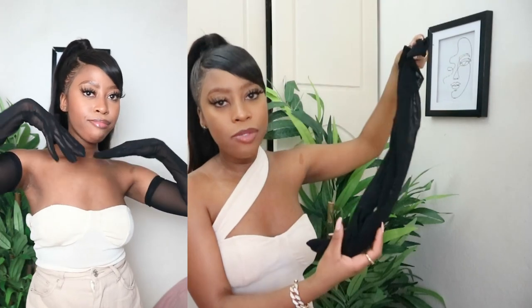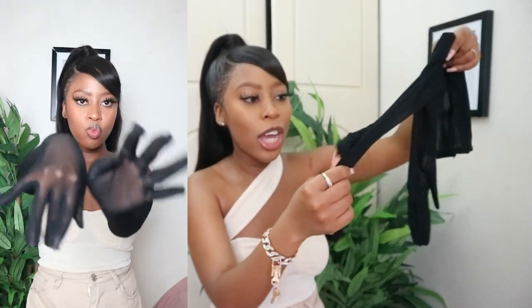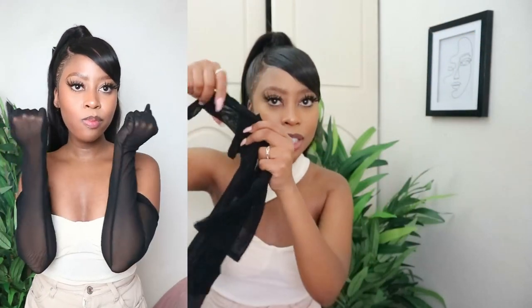Anyway, gloves. If you want to make yourself look very elegant without even trying too hard, please invest in gloves. Black is always a great bet. Any color, truly. I just like the fact that you can dress up any outfit by putting gloves on it. So these are mesh, as you guys can see. I like these, and they are one size fits all, so yeah, love that.